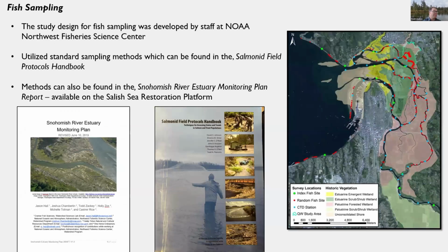Fish sampling, I am not going to go too much into this because the fish sampling design was mostly designed by NOAA's fisheries staff. But we do use standard protocols for collecting, and that is in our monitoring plan, which again is available on the CLSC restoration platform. And then there's also the Salmonids Field Protocols Handbook, which we utilize as the basis for our methods for fish collection.